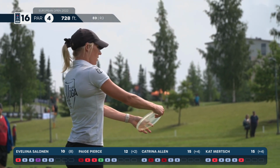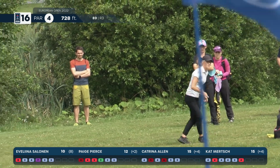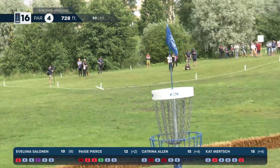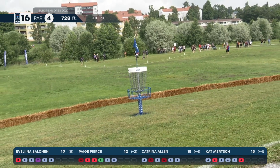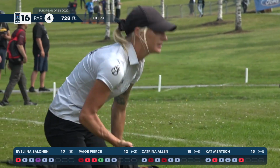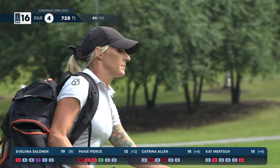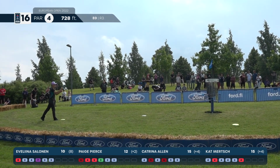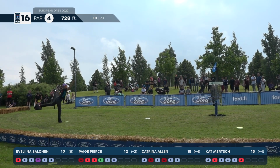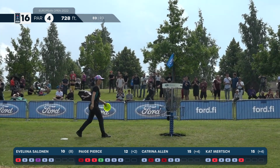And now she goes for what I believe is the same mold, but maybe a different plastic type. Yeah, and wider this time. Must be a little bit more stable. That's a great shot. Great correction there. I think maybe just misjudged the height on the first one. Really easy to do. And it's these little frustrating mistakes for Katrina Allen that she's sort of been making all day. Nothing too crazy, but enough to take her out.